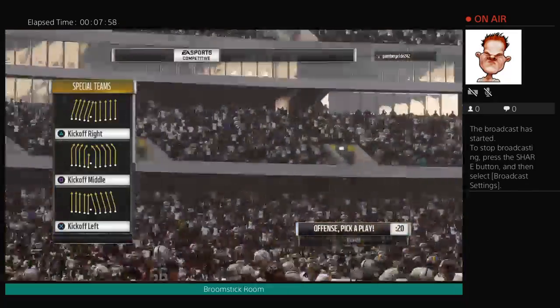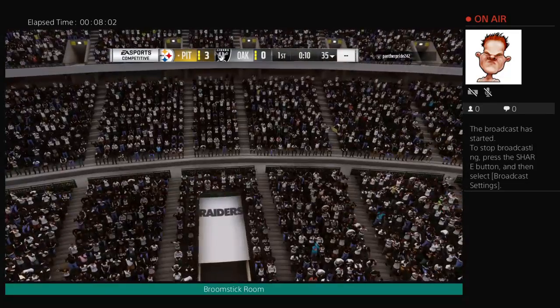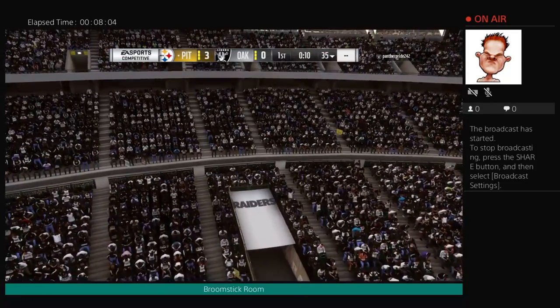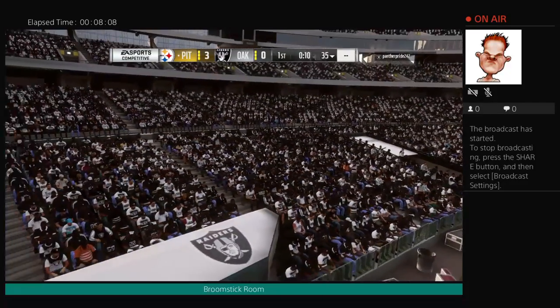So the drive stalls out inside the 15-yard line, but they do get 3. And I've talked with enough players nowadays that when they have these types of kicks, no one says to their guy, hey, that's just like making an extra point, piece of cake.